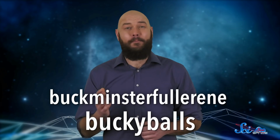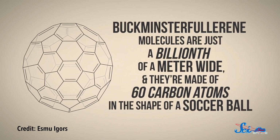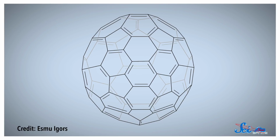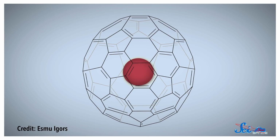First, oddly enough, cosmic time capsules don't have to be very big. In fact, some of them are microscopic, like Buckminster fullerene molecules, better known as Buckyballs. These molecules are just a billionth of a meter wide, and they're made of 60 carbon atoms in the shape of a soccer ball. But even though they're made purely of carbon, when they form, sometimes they trap smaller particles and carry them along. And that's one thing that makes Buckyballs so interesting, because those trapped particles can say something about the environment where the molecules formed.